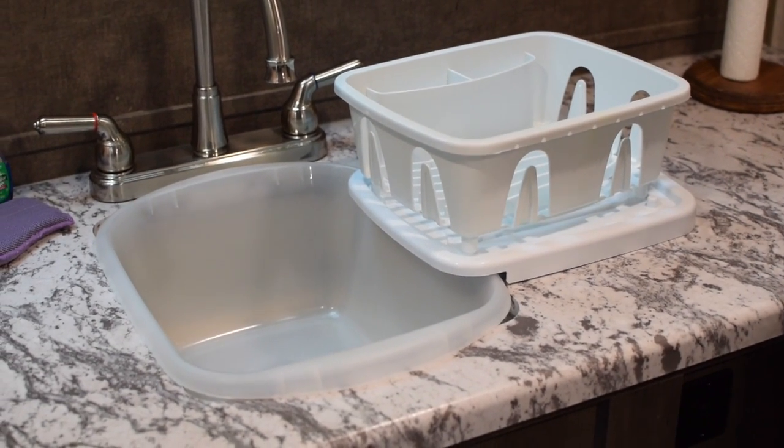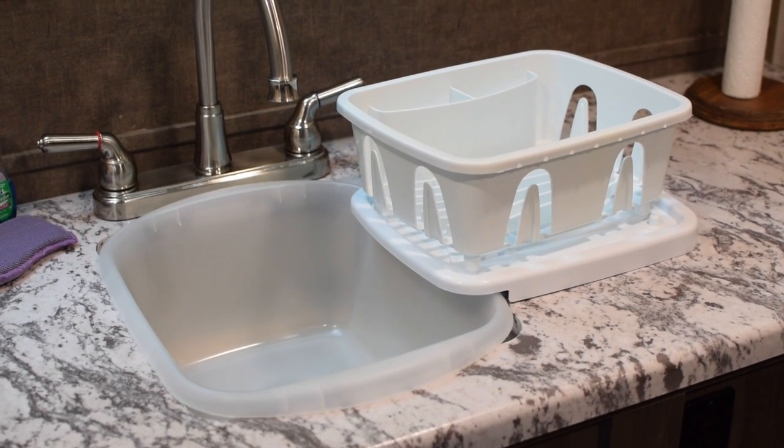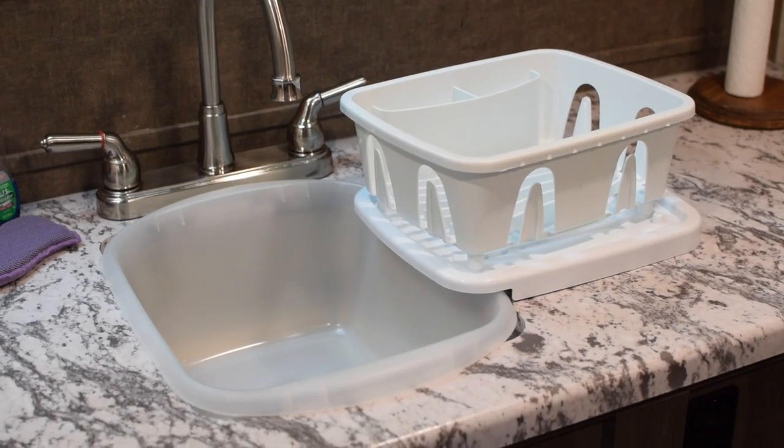Not too expensive from CAMCO. You can usually pick them up on Amazon. So that's the 5th and final item in our top 5 list, and we'll do a wrap-up in just a second.